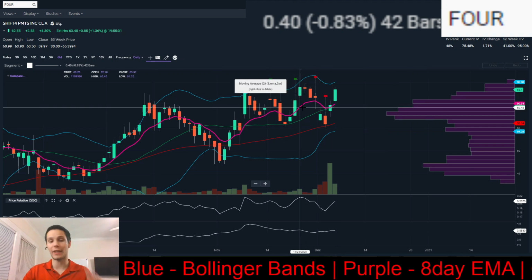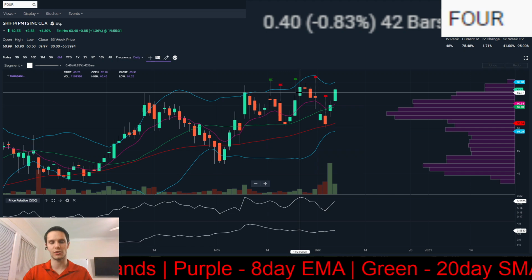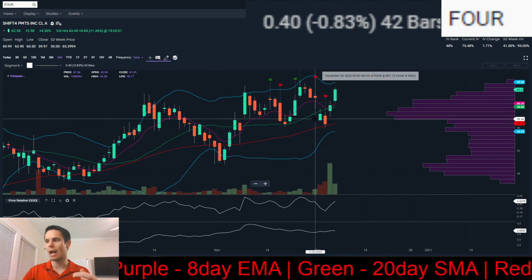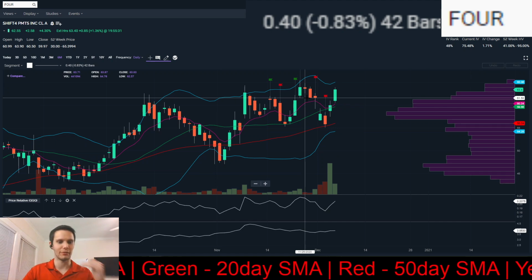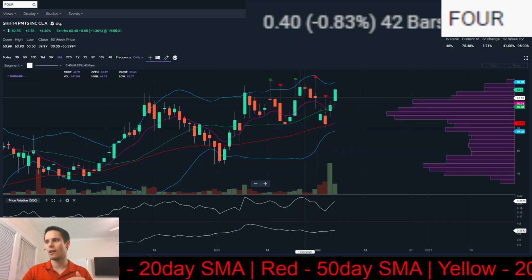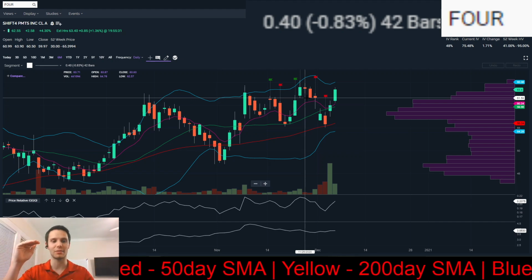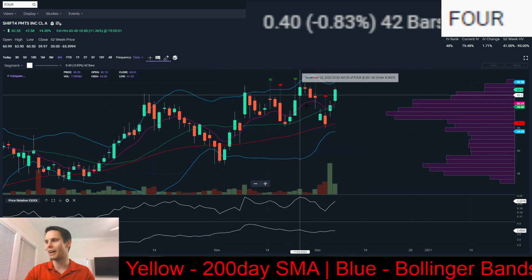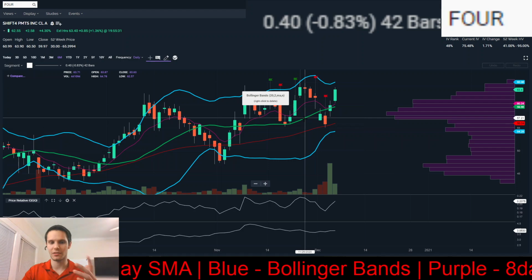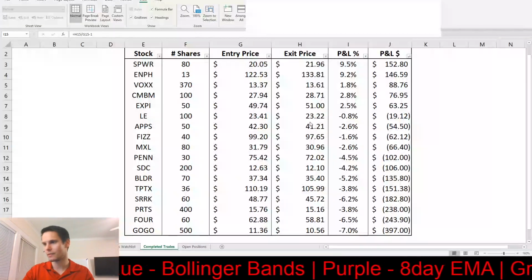And then thankfully, one smart thing that I did was with the half of the position that I added on, I moved that stop up to my entry on my first stop. So it wasn't like I was taking another position higher and then keeping the same stop on everything, which would have made a disastrous pullback like we saw here. So thankfully, this was just, I think, a 6% pullback.